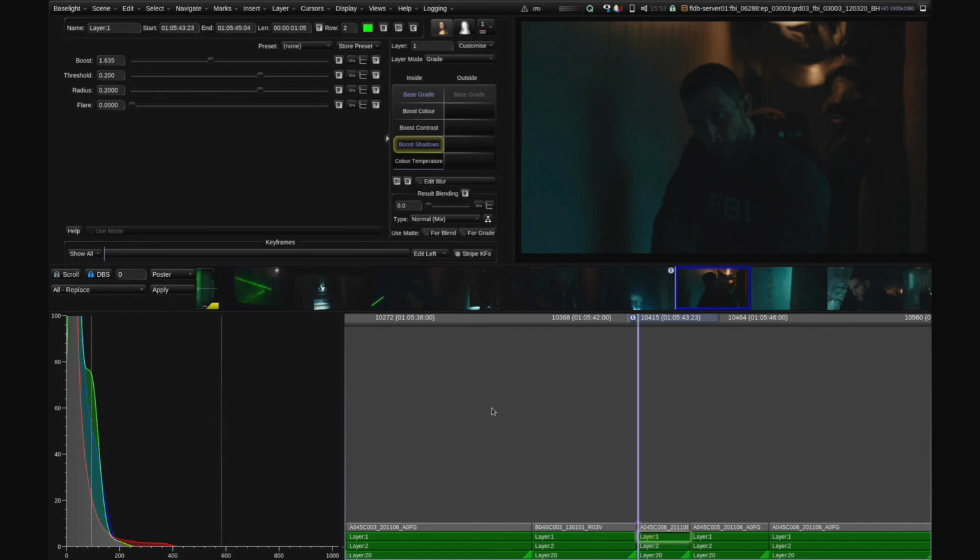And if I show you this sort of overall LUT versus graded, you can see how big of a difference that makes. It doesn't change the feel of the scene. You can just see into it better.